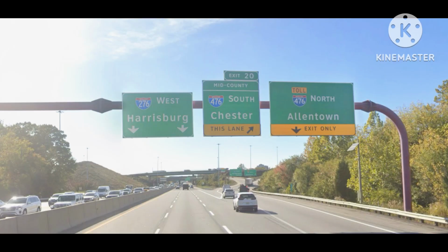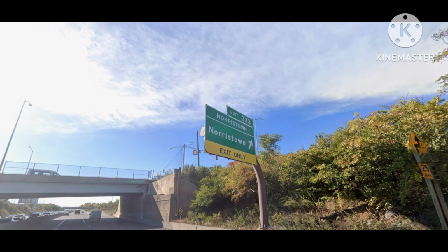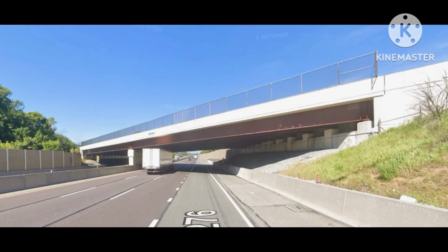And I'll jump ahead to 476, where we get 476 South Chester, which should definitely be Baltimore. 476 North Allentown, alright. See, 276 will now be signed for Harrisburg, as we get Philadelphia and Chester because of the 76 junction, and 276 New Jersey. And we get exit 333 for Norristown and Norristown. Just don't duplicate the number. And here's the only rest area on 276. I think it's near Valley Forge.